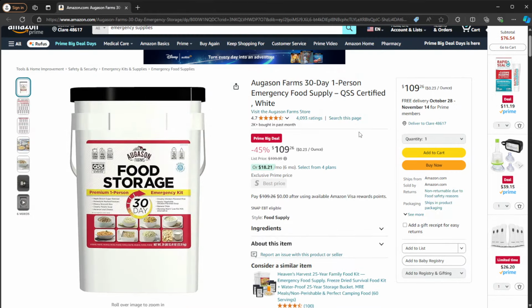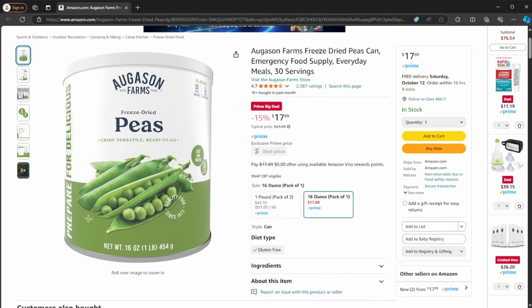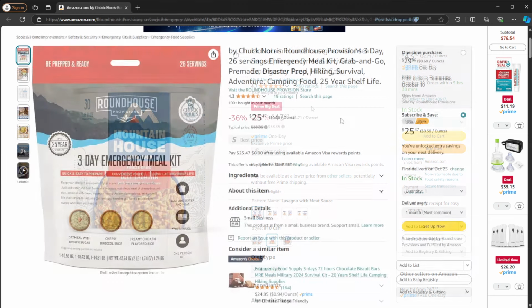Let's take a moment and jump over to some food. Here's an Auguson Farms 30-day emergency food supply for $109. Or an Auguson Farms emergency breakfast pail, 4 gallons, $62. This is nice. Auguson Farms freeze-dried peas, 30 servings for $18. How about some Mountain House diced beef? Very nice. High ratings. I think I've tried the Mountain House beef and it was good. $51 for the can. Or maybe you prefer Mountain House lasagna with meat sauce. Also very nice, $44.